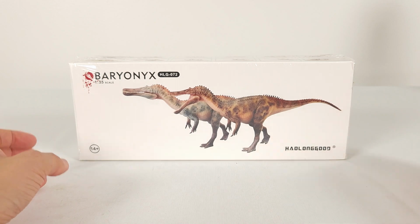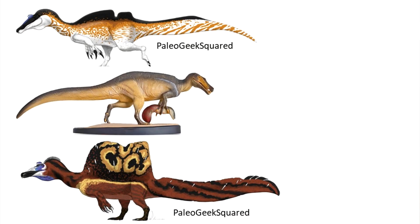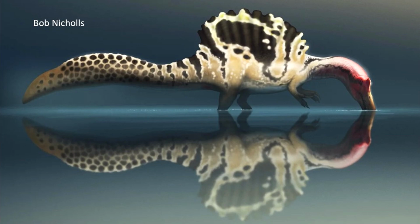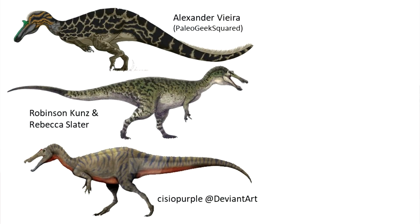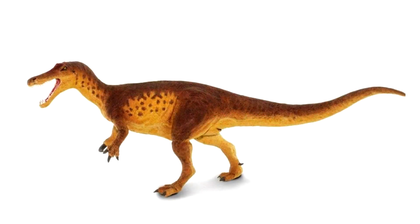it's Baryonyx. There are two major branches of the spinosaurs. One is the spinosaurians, whose namesake Spinosaurus all but floods the market. The other is the baryonychines, whose namesake Baryonyx is comparatively rare. I've long since lost my Carnegie Baryonyx, and I've yet to pick up the Safari Limited one.